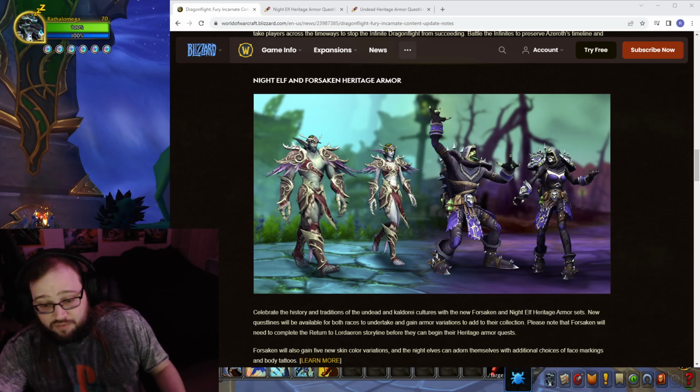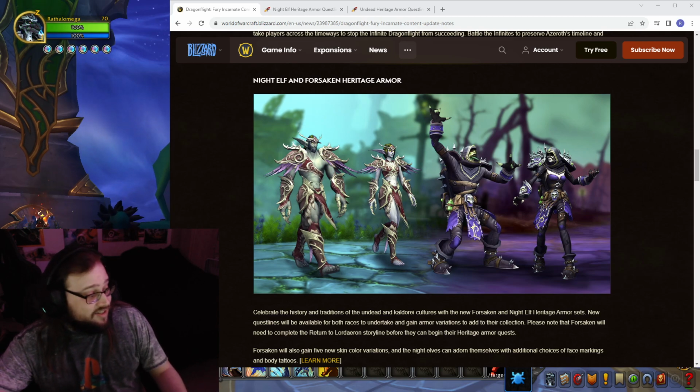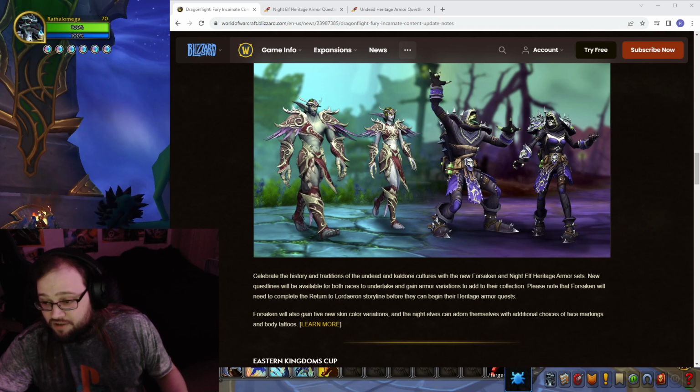Please note that Forsaken will need to complete the Return to Lordaeron quest storyline before they can begin their Heritage Armor questline that starts in Shadowlands. Alright, Forsaken will also gain 5 new skin color variations, and Night Elves can adorn themselves with additional choices of face markings and body tattoos.